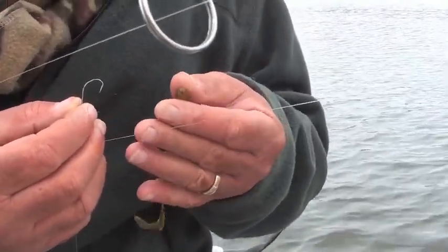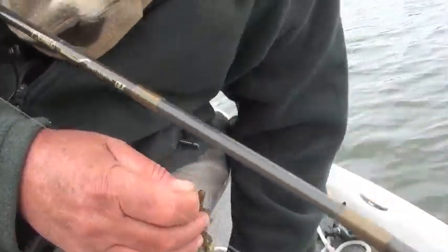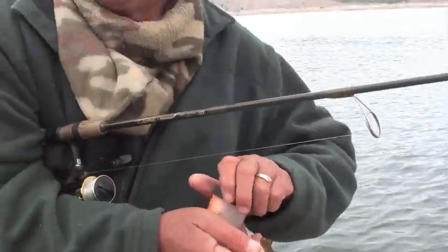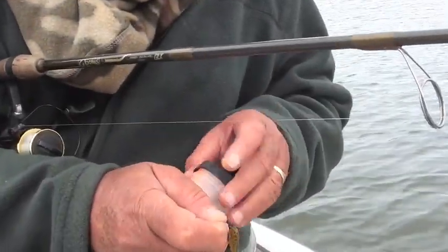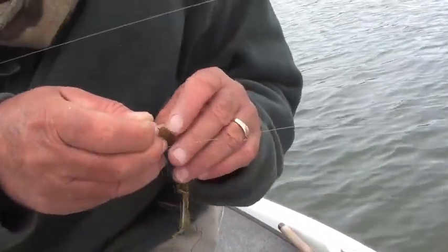So you just feed them what they want, and you take a little bit of this crawdad formula. Crawdad formula? Yeah. Just to add some flavor to it.